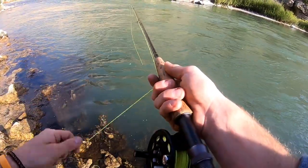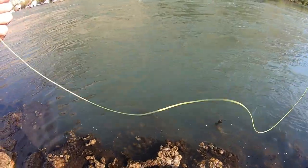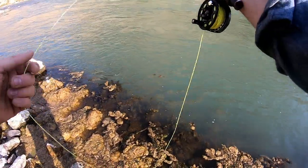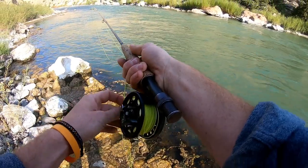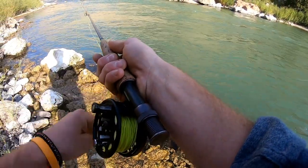And your fly, it's like perfect speed for fly fishing too. Not too fast. It's a beautiful day out here today. It's a little windy in some locations, but other than that, it's gorgeous.